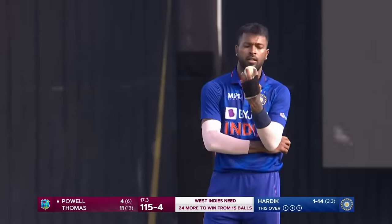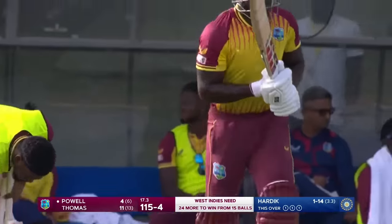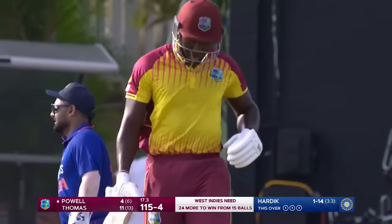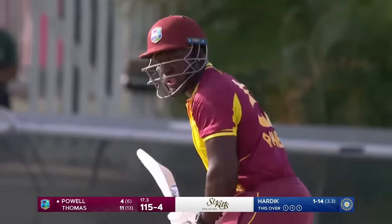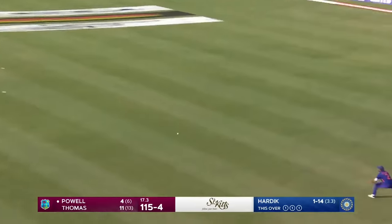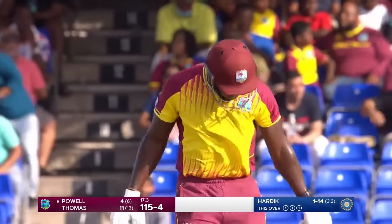I'd like to see some innovation. Maybe that ramp shot using the pace. The ramp shot is easy when bowlers are looking to bowl yorkers. But the way Hardik has set up this over, he's gone slower ball, no pace, slower ball, no pace. Then full yorker. Devon Thomas did not read that. Protection in that long on position. Just a single. Going well so far for Hardik Pandya.